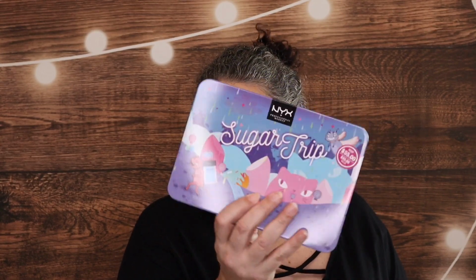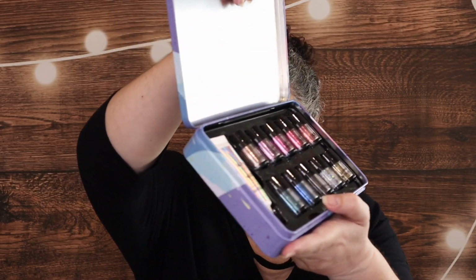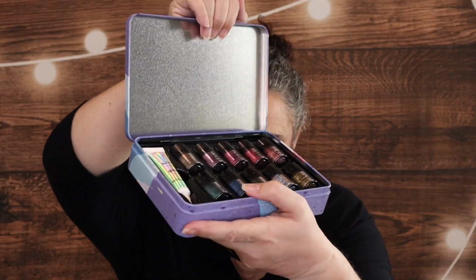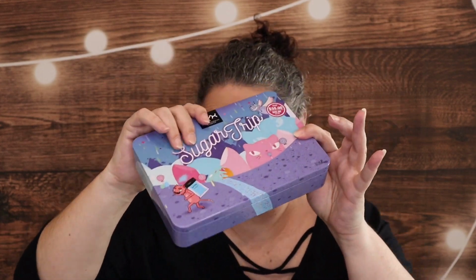Let's do a little bit of drugstore. The NYX Sugar Trip. So these came out as a holiday set a couple years ago. Looks like this. I just do not do loose glitters. So I'm going to pass this along to a friend who can get much better use out of this.